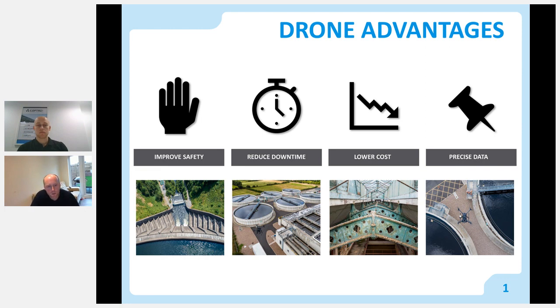So the picture there at the bottom is one of our dams, and you imagine doing your inspection dangling off at the end of a rope halfway down the dam, possibly not the safest thing in mid-Wales with the wind howling and everything else. So getting the drone out there to do those initial inspections is just going to improve all our safety stats.